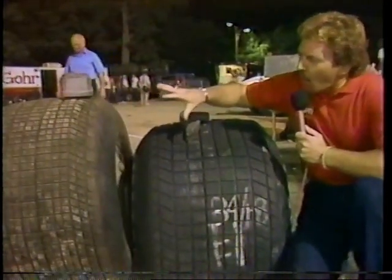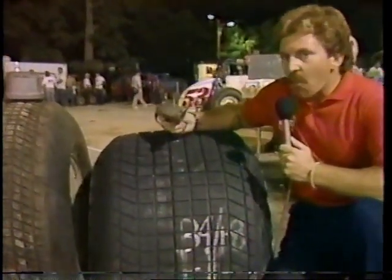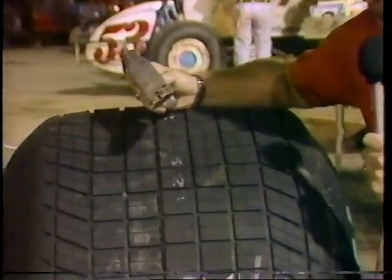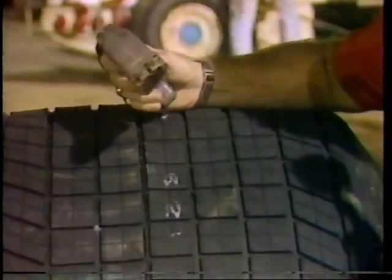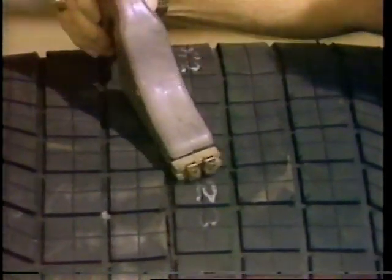Now, there aren't really more grooves on that tire, but they have taken this device and made the grooves more significant, deeper. There are actually 4 settings on that little box up there. Depending upon the wetness or the dryness of the track, you can make this groove go harder and deeper into the tire, or a little less if that's what you prefer.